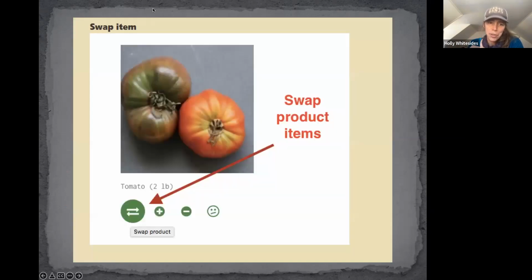And here's just a little shot of Harvey. So if a member has tomatoes in their box, they can use that little button to swap. They can add more by pressing the plus, take it away by pressing the minus, or change the little smiley face to happier or sadder if they want the product more or less, right? So that's just a little insight into it.